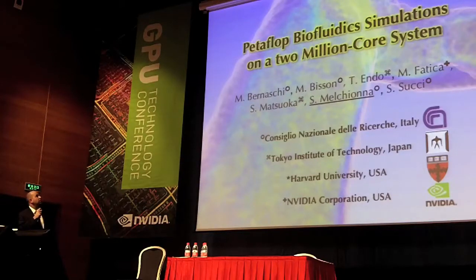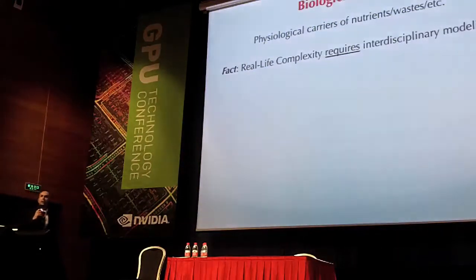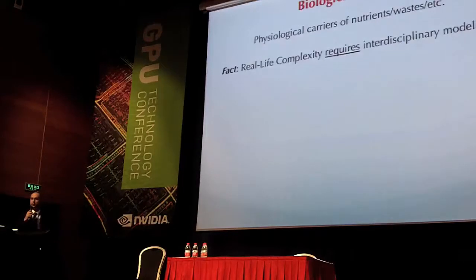I'm coordinating this project on Petaflop Biofluidics, and I'd like to tell you more about this. Biofluidics entails dealing with computational medicine and biological fluids as such. It is an emerging field whose goal is to deal with carriers of nutrients, wastes, and other molecules in a physiological system. Biofluids include blood, which is the reference biofluid.